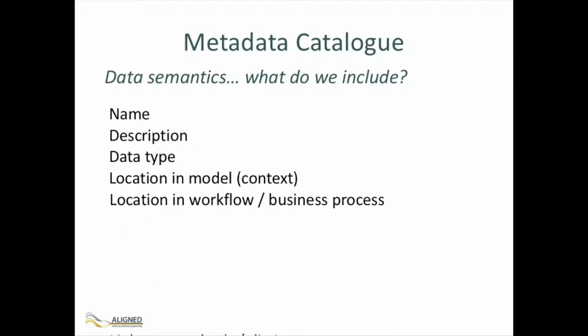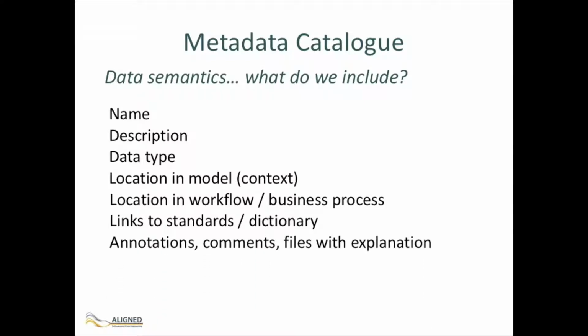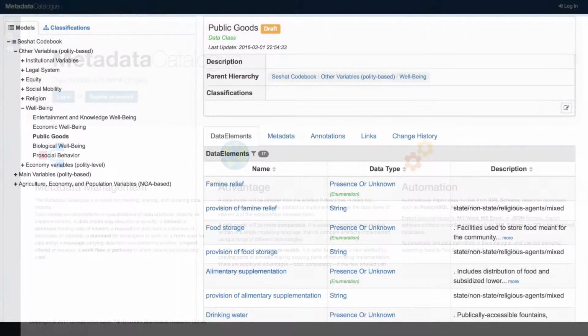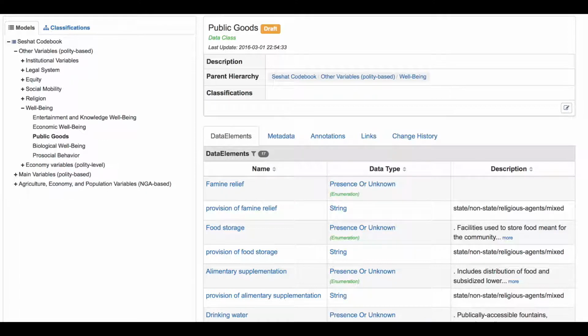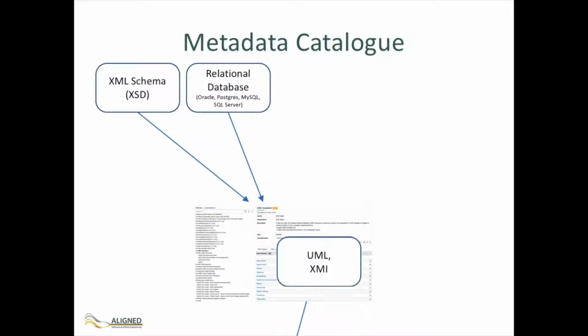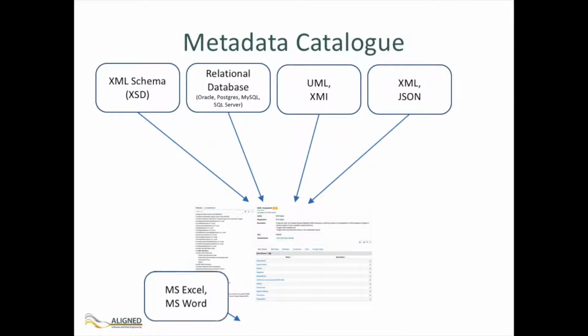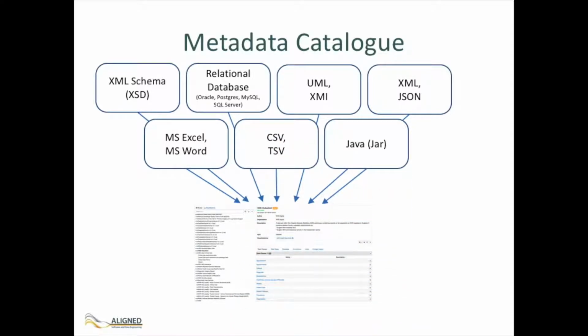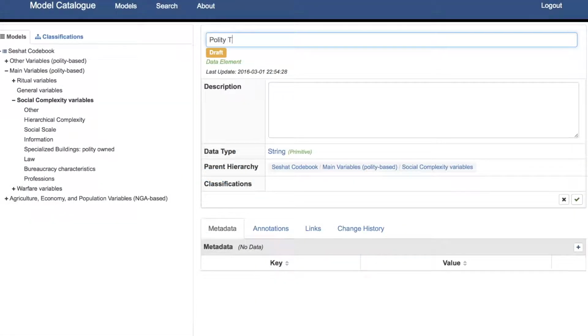To do this at scale requires automation, tools that can do the hard work for you and allow the rest to be done collaboratively. Our Metadata Catalog tool provides a common framework in which to store descriptions of data alongside data standards, terminologies and dictionaries, providing common reference points by which to describe data. The catalogue is able to automatically import models, structured descriptions, from relational databases, XML schema, spreadsheets and UML diagrams. A collaborative editing environment allows the iterative development of models in a clean, simple fashion, just suitable for domain experts to really focus on the things that are important.